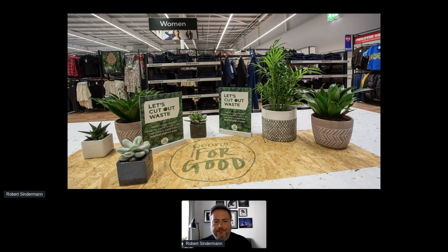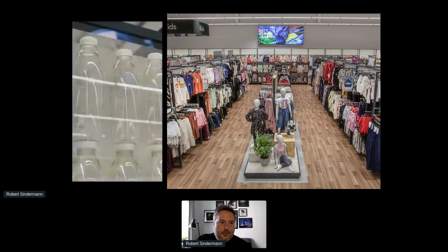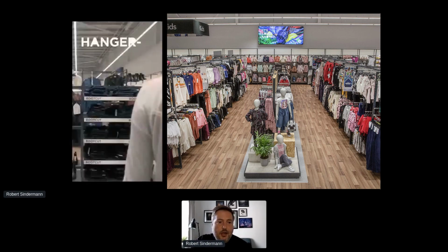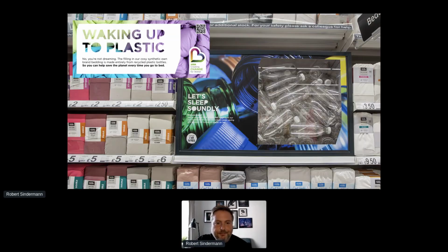And then finally, George as well, our fashion brand. George for Good is something that's been going for a couple of years already, but it's something that is landing really well in Middleton as well, telling a really good story about how we're using recycled materials for duvets and that sort of thing. And you can return your coat hangers, and there's a vintage upcycling area where you can buy pre-loved vintage fashion. And then, yeah, this is the duvet area.